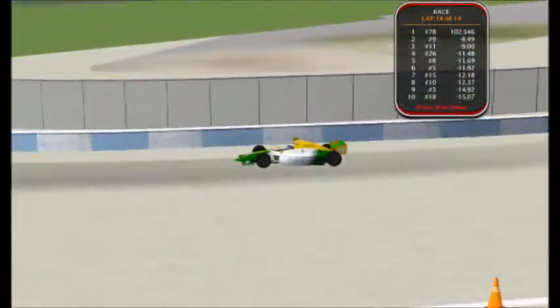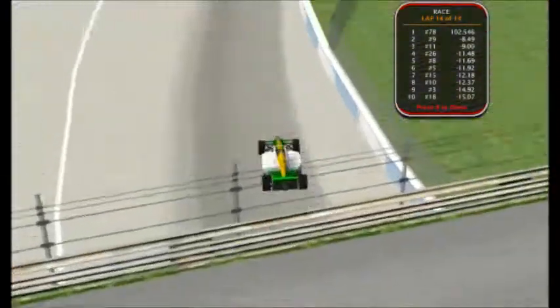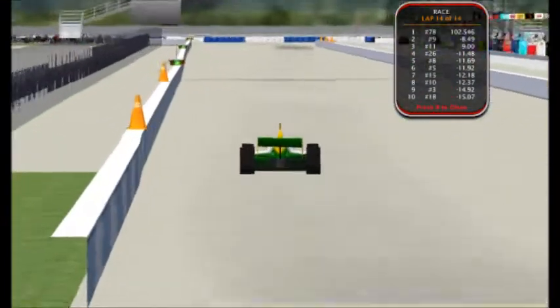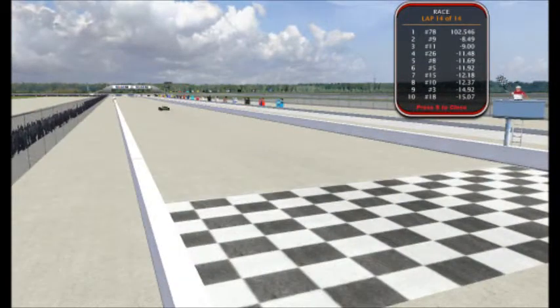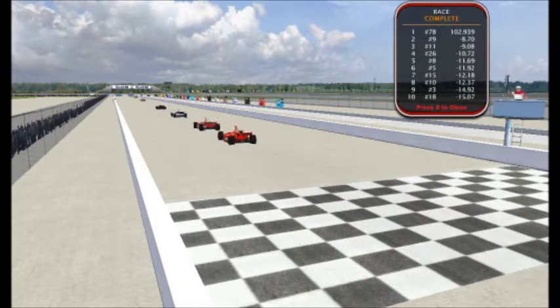Here comes Will Lewis off of the last corner. Will Lewis has won here at Sebring. So the second win of the season for Will Lewis in particular. They're seeing the rest of the field coming down.